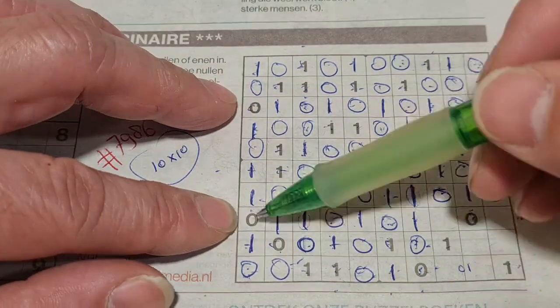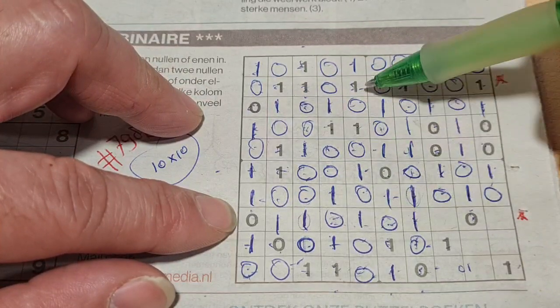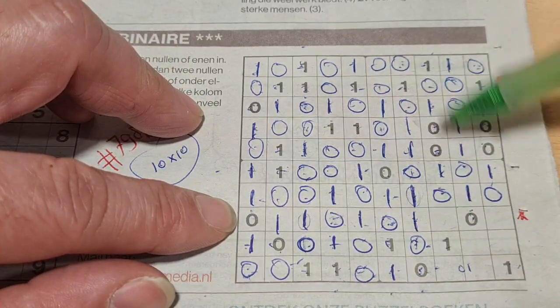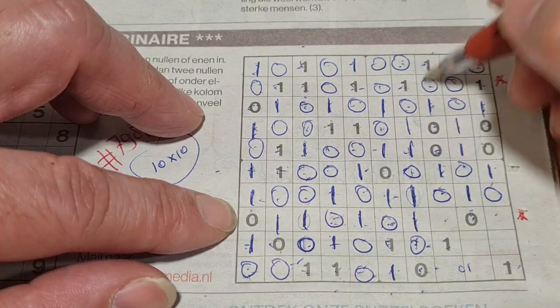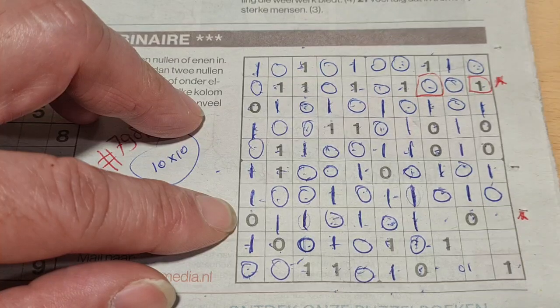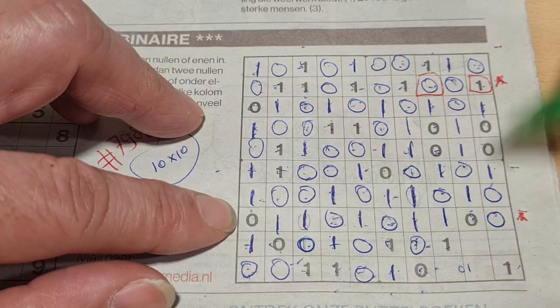Let me compare. 0011110011 00011, empty box, 00 empty box. So we need to switch these two digits. We have zero here, this should be a one. We have a one here, this should be a zero.